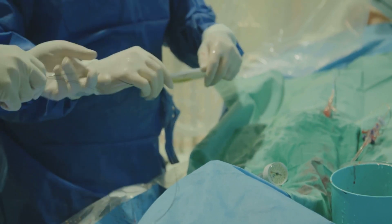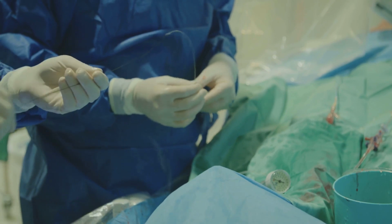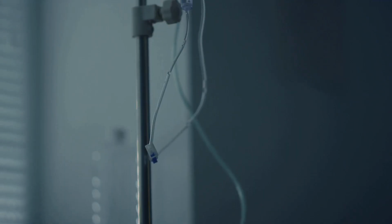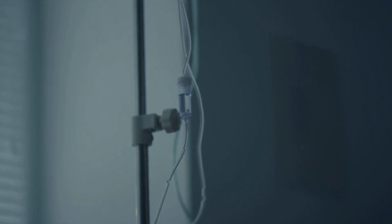In addition, the catheter and the collection bag must be kept clean and below the level of the bladder at all times. This prevents urine from flowing back into the bladder from the tubing and collection bag, which can cause infection. Despite all preventive measures, if a CAUTI does occur, it's important to treat it promptly.